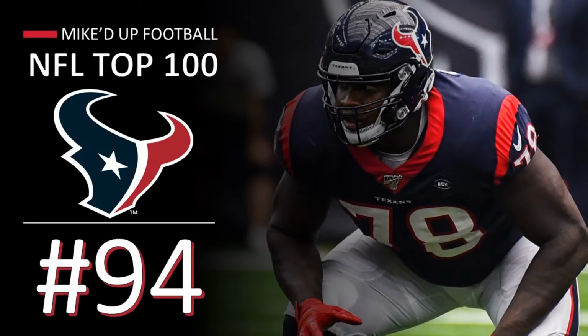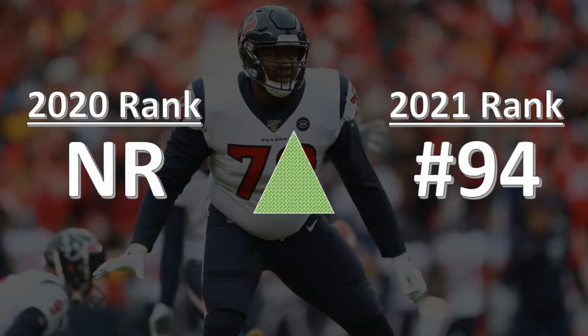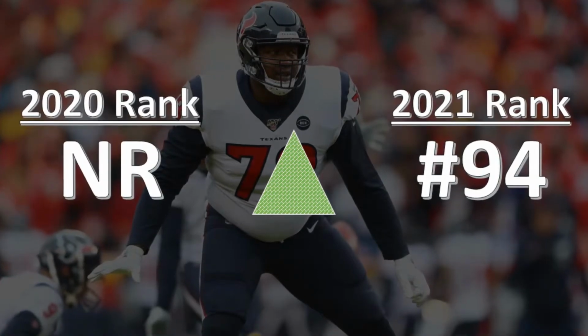Coming in at number 94, we have Houston Texans left tackle Laremy Tunsil, who, as we get into the film here in a couple seconds, I think everybody will agree with me, he's an interesting guy to rank, right? Because on one hand, he does something incredibly well. I would argue in the top 3, top 5 of the entire league. But another thing, I think he leaves a lot of room to be desired. And, instead of talking in ambiguities, how about we just hop into the film and get right to it?